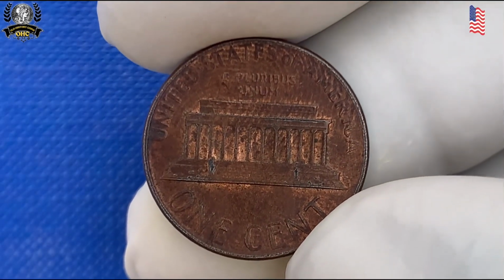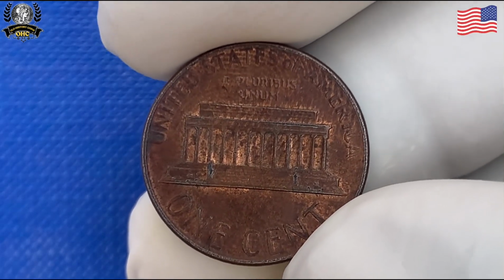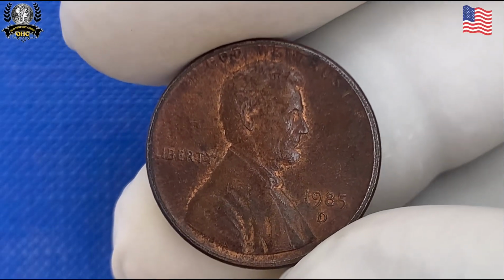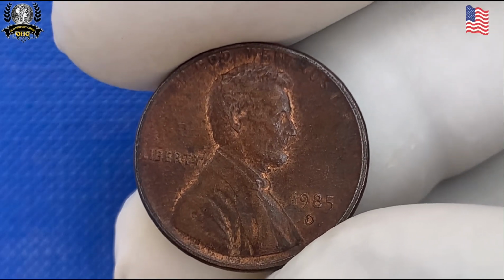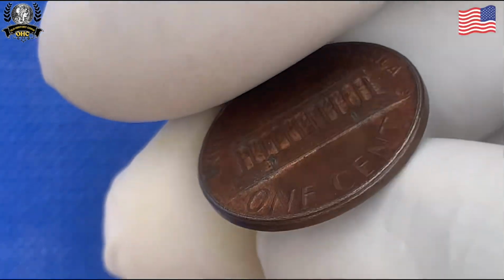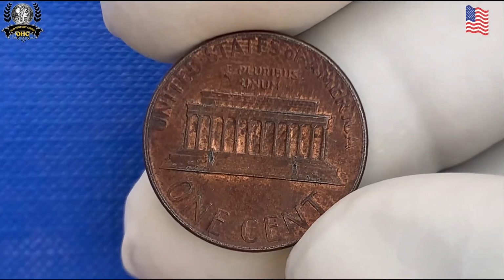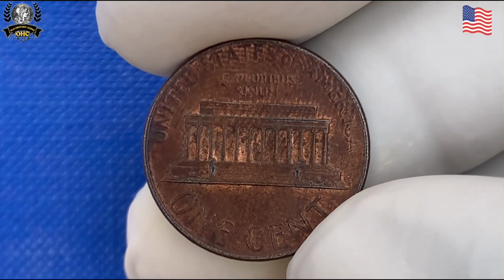The concept of minting errors might seem trivial to some, but to coin collectors, these imperfections can turn an otherwise standard coin into a valuable treasure. Minting errors occur when there is an issue during the production process, whether it's a misalignment of the dies, overstrikes, or issues with the coin's design elements. In some cases, these errors can be so subtle that only experienced numismatists are able to identify them, making the hunt for such coins both thrilling and rewarding. The 1985 Lincoln penny, while a staple of everyday currency, harbors a few examples of these rare errors, and these errors have had a significant impact on its value.